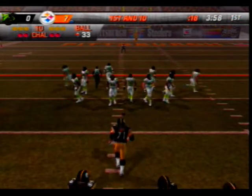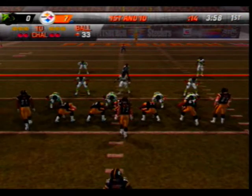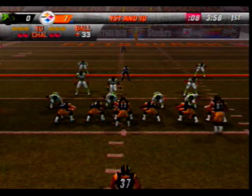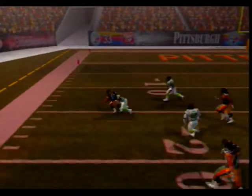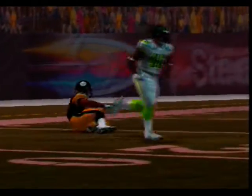First and 10. Ball on the 33-yard line. Only one man back. Swain with a man in motion. A little misdirection. The 20. Brown is there on the stop at the 15. Johnny had a guy right there in his face, but made him miss.